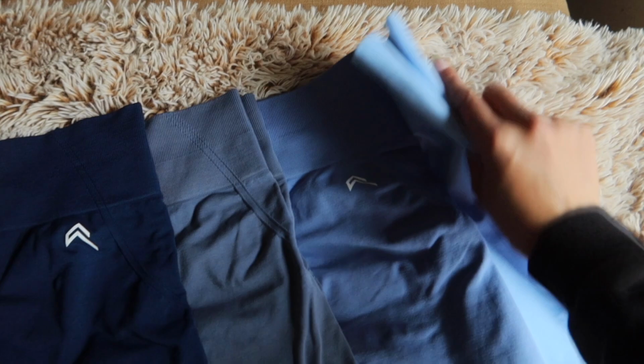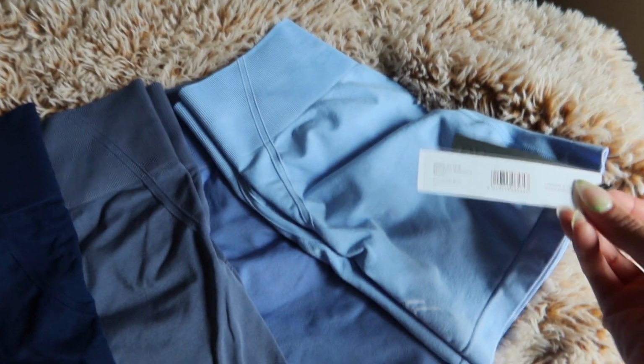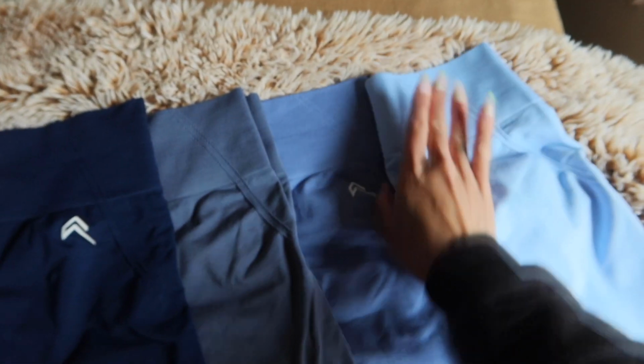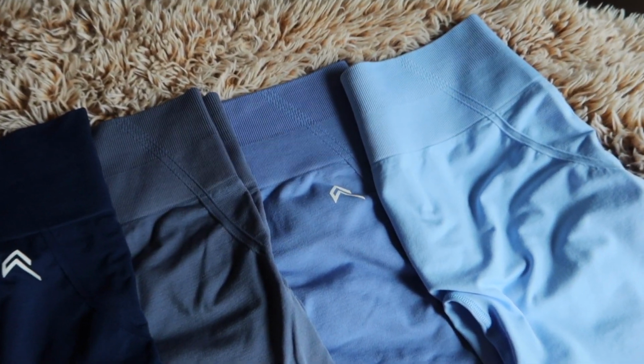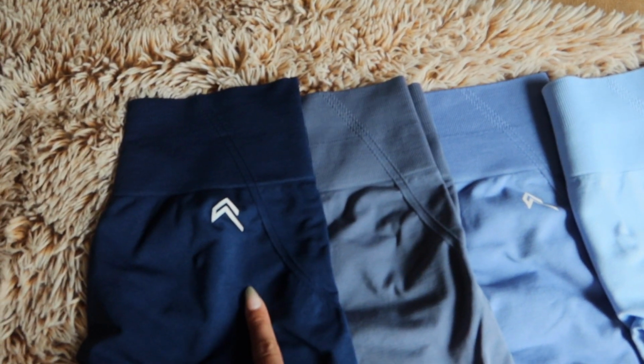So I keep forgetting what this color is called. Frozen blue? Something like that. Frozen spring? No, it's called powdered blue. I'm sorry guys. I don't work for Oner Active, so I don't memorize everything. So we have the new powdered blue. This is light denim, slate blue, and midnight.